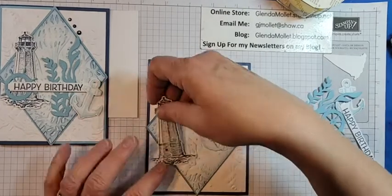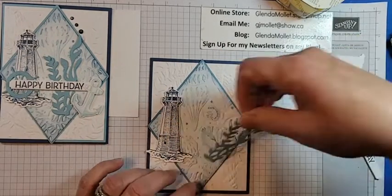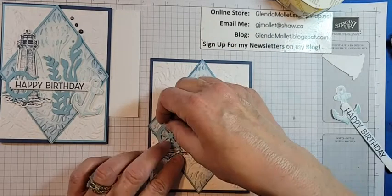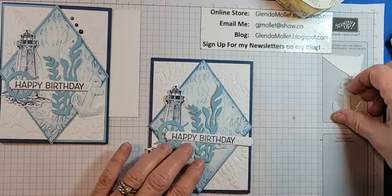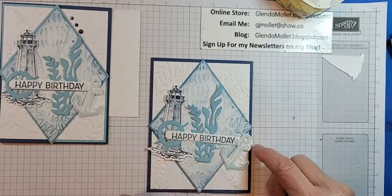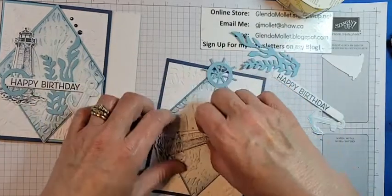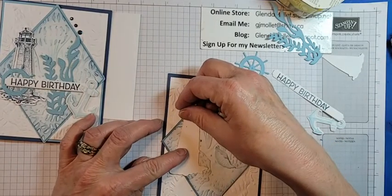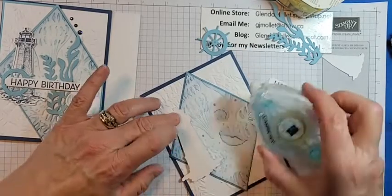Might be it. Okay, so this is going to go on here. This goes flat on there, and this goes flat here. And then I'm just going to add the steering wheel. And then this goes on top like that. And then that fits on there. And then I'm just going to cut that little bit off, maybe. We'll see. Okay, so let's put some adhesive on here, but I don't want it on all of it because it's going to be hanging over. So I just want to put adhesive in the center.